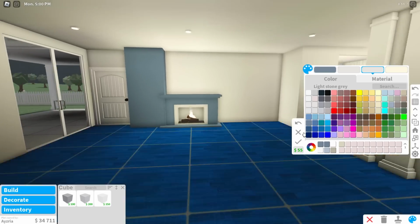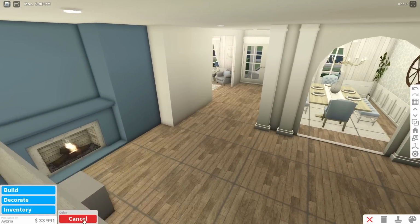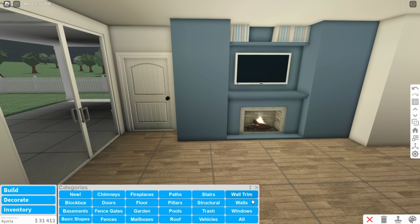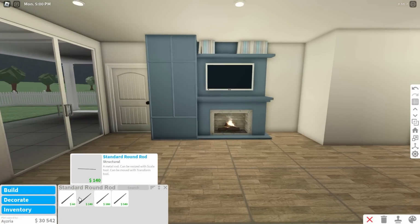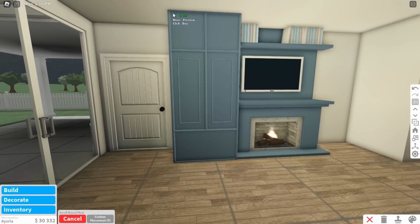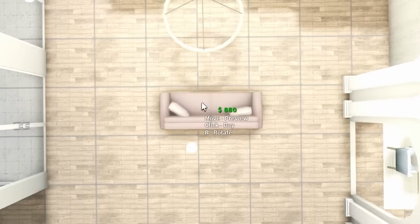I don't really know what I'm doing here. Let me see how the hallway looks. I might have to add a little bit of an entry table right there. Okay, so what I was thinking here, instead of making shelving, I was gonna use structures. I'm not totally sure how I feel about this, but let me just finish and see if it ends up looking better. I'm thinking the traditional sofa looks cozy for here.